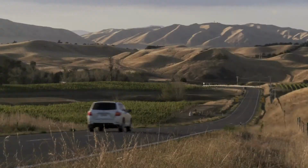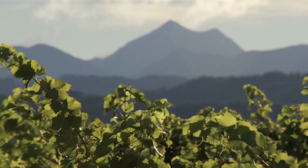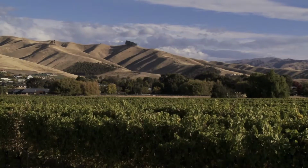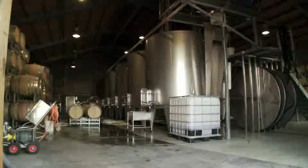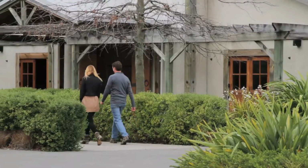Marlborough is known as wine country in New Zealand and is the largest grape producer in the country. I started my day, as you do in this part of the world, with a cellar door tour. Nautilus Estate's cellar door is on Wapawa Road, just out of Blenheim. I met head winemaker Clive Jones to find out more.